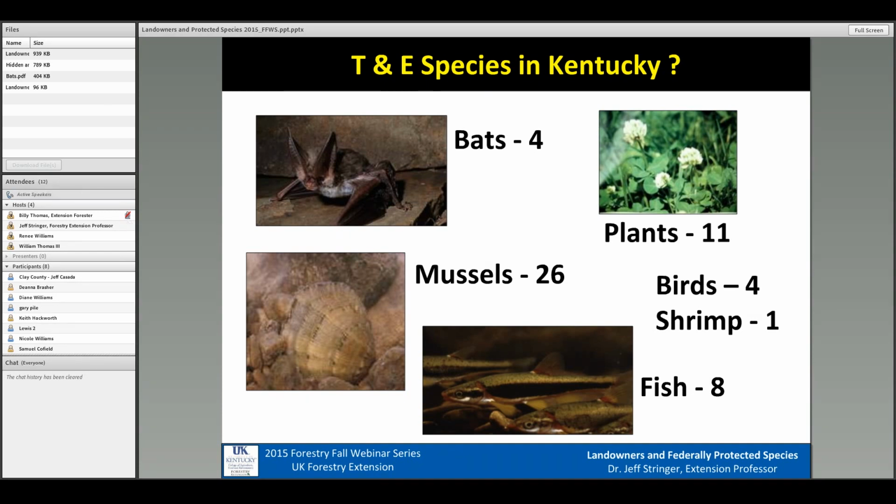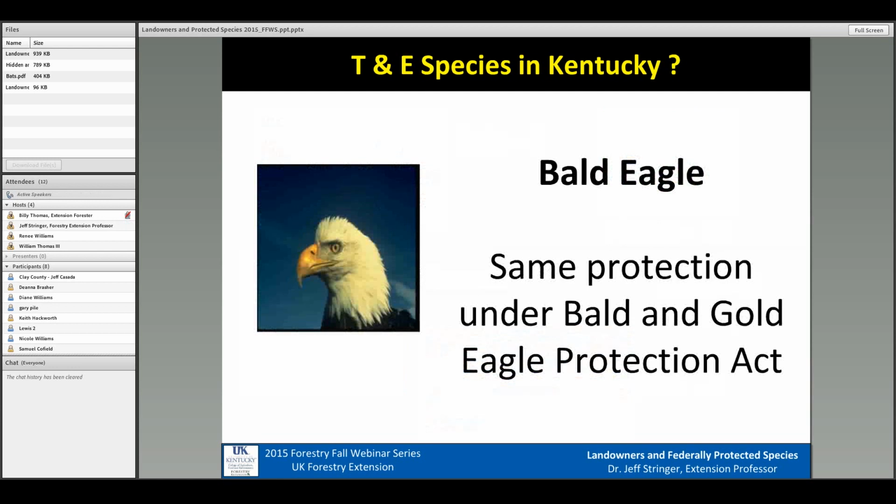Now, I want to mention the bald eagle for a minute, and there are several other birds like this that at one time were listed as threatened and endangered. It was on the threatened and endangered species list. The reason I bring the bald eagle up is because everybody realizes that you can't kill a bald eagle. You don't want to be shooting at it. You don't want to be cutting down its nest tree, okay? And you don't want to be conducting operations around the bottom of the tree when there's chicks in it, stuff like that. So a lot of people know this about the bald eagle.